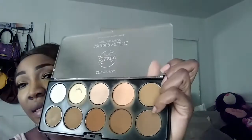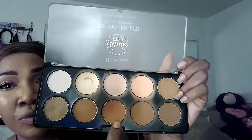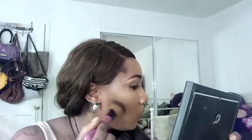So now for contour, once again, my handy dandy BH Cosmetics palette. And for contour, I like to use this one and this one. That one is too dark. I like a little bit of the red and a little bit of the brown, and so I'll just dab a little bit of each. I like my contour to start from my ear, but not go all the way down my face. I don't know, that's just me. And I like to kind of blend it up into my face, so it actually looks like the sun's contour.